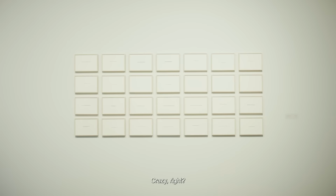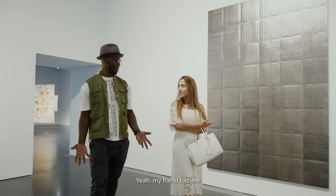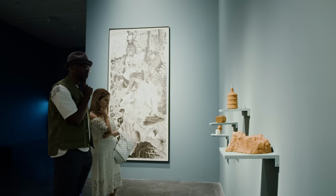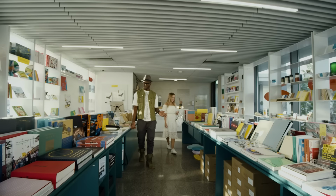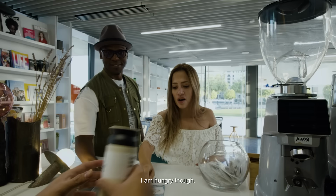Crazy, right? I had no idea that the art scene in Dubai was this big. Yeah, my friend told me this is a great place for artists and art lovers. I feel like this has been such a day well spent.